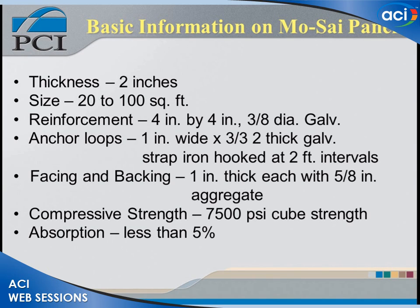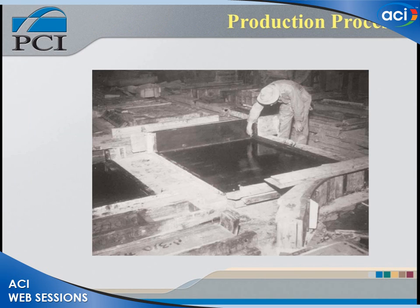Today, the precast industry says you want to have less than 6%, but at that time they came up with 5, which is fairly close. I'm going to go through some of the production slides.